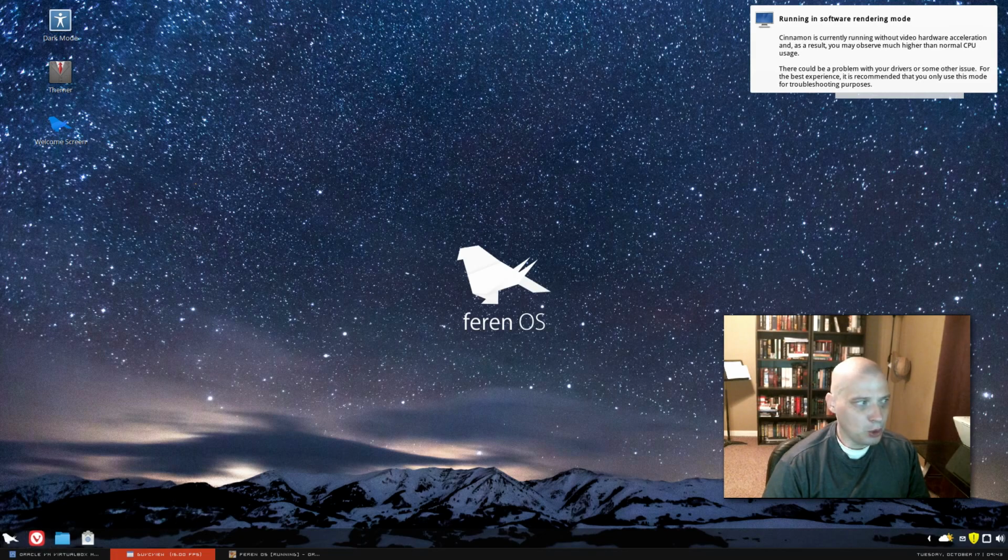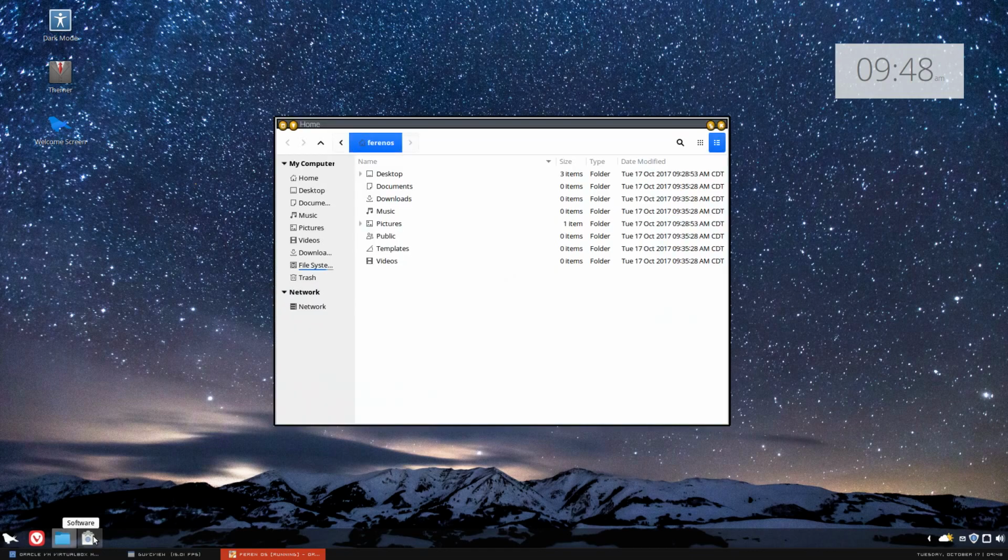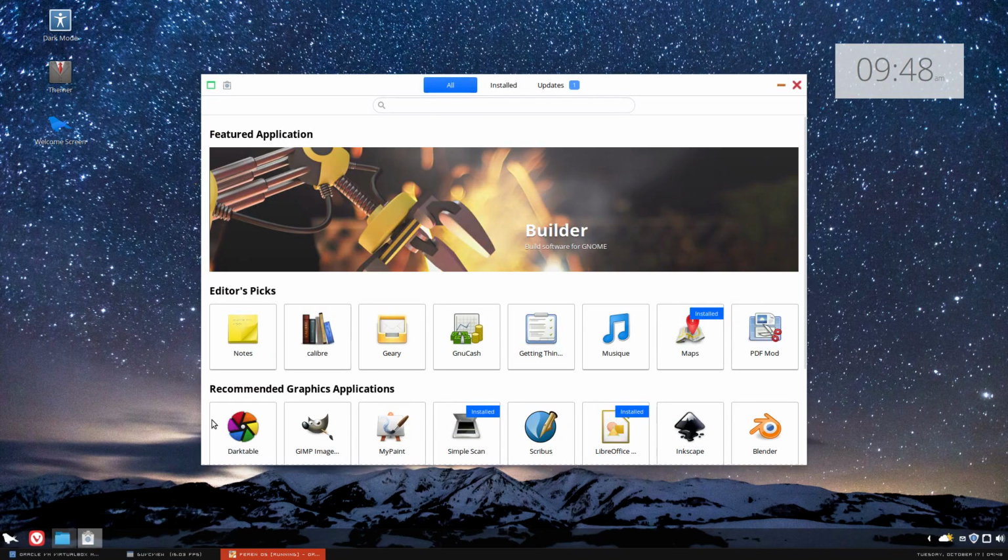Let me launch a few programs just to make sure everything is working, because I'm a little concerned after Notepad opened but did not want to close on me. So let's play around a bit just to make sure everything is kind of functioning correctly. So I'm going to open up the file manager. I'm going to open up their little software center here.